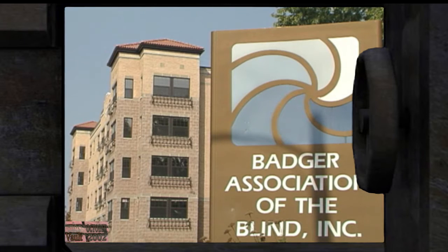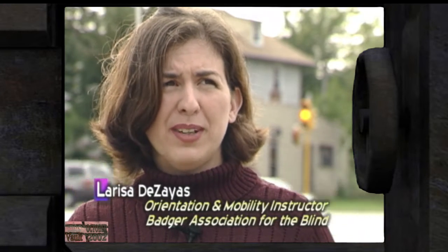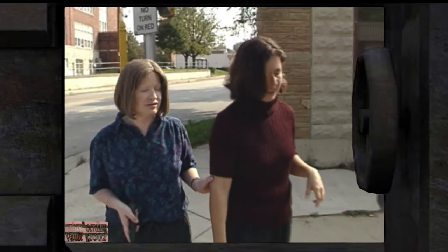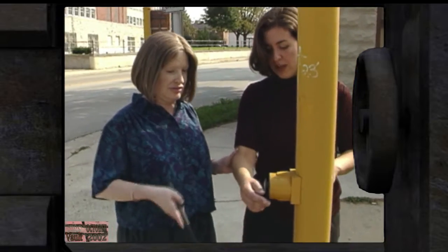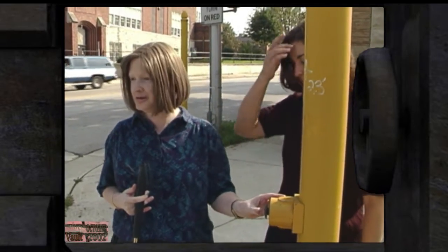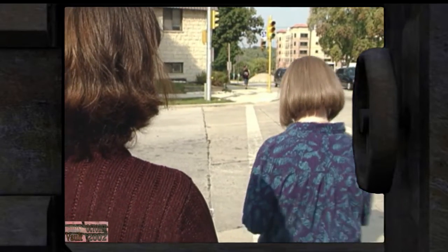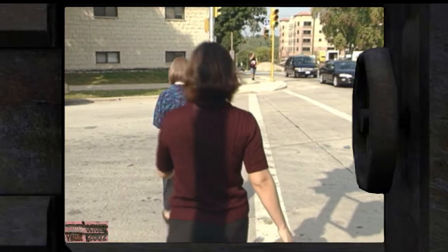Two are near the Badger Association of the Blind, which teaches travel skills. Once someone has gotten to a point where they're traveling indoors in their home environment safely, feel good about that, we move them to the outdoor environment, and then we start getting into the street crossing stuff. And this is where most people have the most anxiety when it comes to travel, and understandably so. But I teach them the strategies to get across these streets as safely as possible and work with them until they feel pretty confident about it.